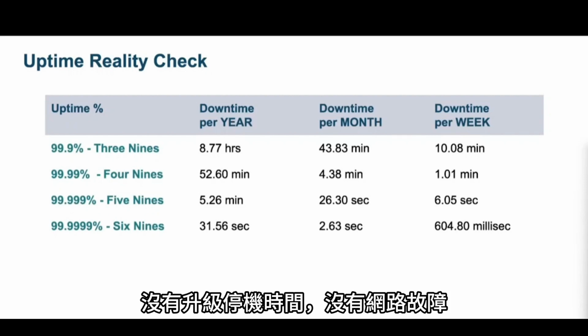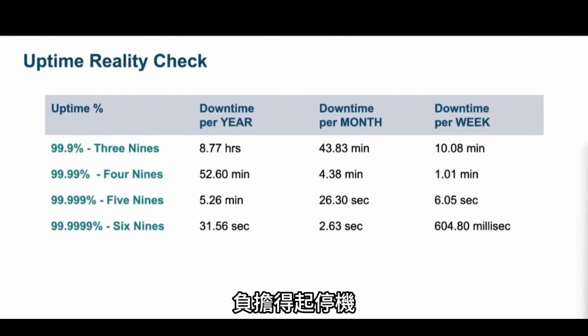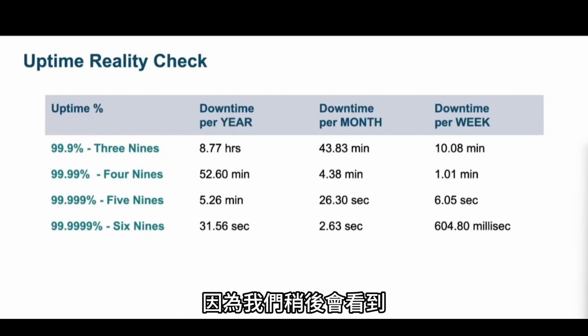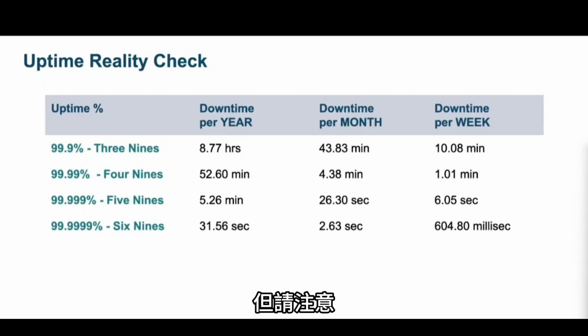That's no upgrade downtime, no network blips. That is a very lofty goal. So what can you actually tolerate, right? What can the business afford to have outage per year, per month, per week? So can you really afford 5 9s, let's say, of 5 minutes in total for a year? What does that actually cost the business? Because as we'll see in a second, it's going to have a direct correlation on what we can build and architect to get closer and closer to that 6-9 standard.